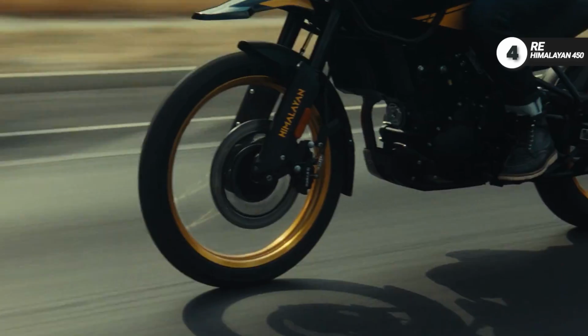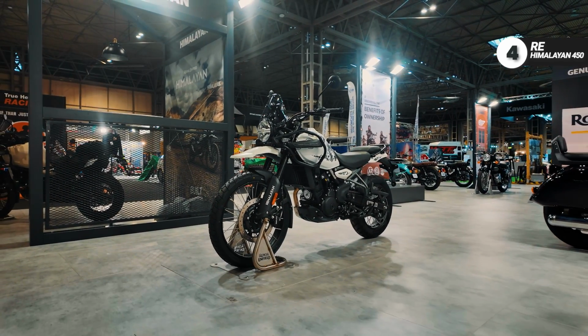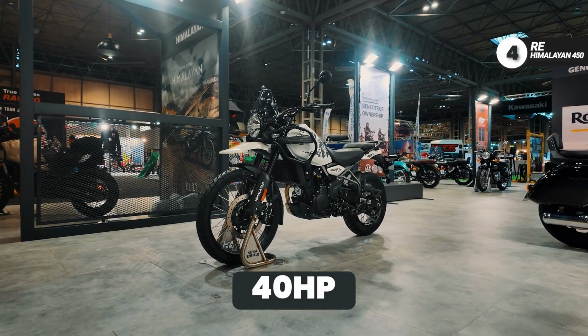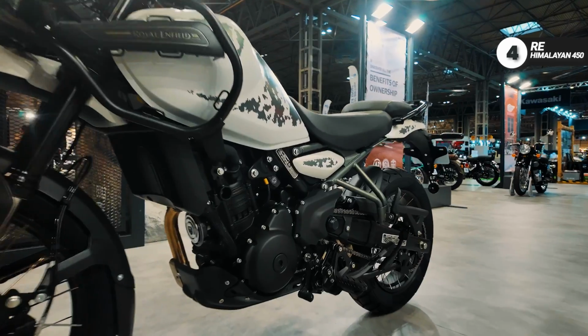These features, in addition to that 452cc liquid-cooled engine producing 40 horsepower, all make the Himalayan an attractive bike for both new and returning adventure riders alike.